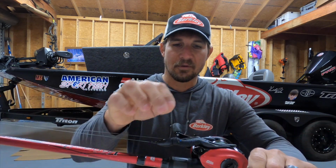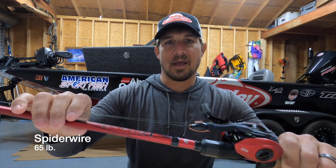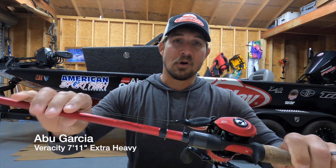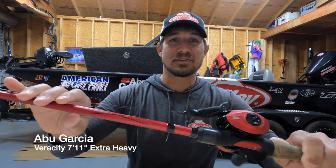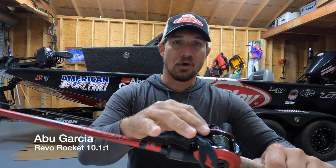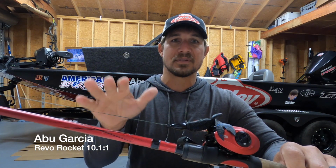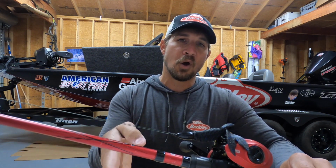I had it rigged on the Berkley Fusion19 heavy cover hook, 1.5 ounce weight, on 65-pound Spider Wire, on the Abu Garcia Veracity rod. It's a 7'11" extra heavy, so I'm really pitching in the thick stuff, and I was really hauling them out of there. I had it on the Revo Rocket 10-to-1 gear ratio. This setup is real key for a Florida flipping situation. You pitch in there, and I'm working it, but when you get that bite, you really want to get on those fish really quickly and get them out of that thick stuff, and you don't want to let them go get you tangled up. So, heavy setup: rod, Abu Garcia Veracity 7'11" with the Revo Rocket 10-to-1.